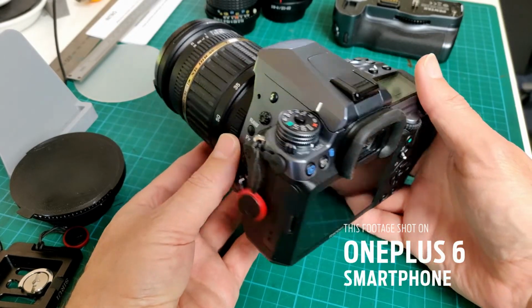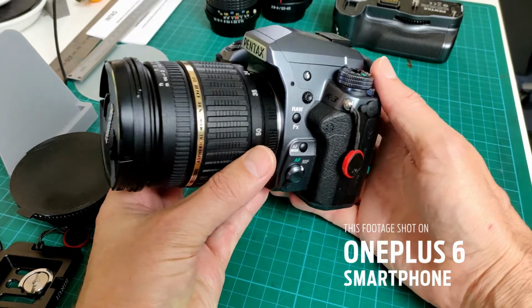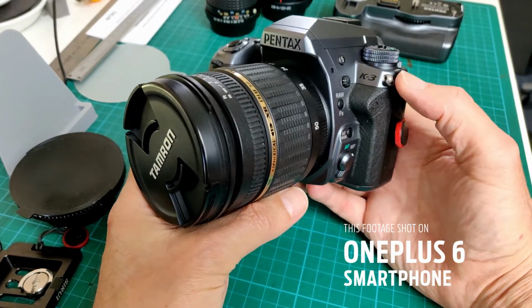Okay, now it's time for the big reveal. The camera I was using for this footage, and for the previous video, was the Pentax K3. This is my original Pentax K3 Prestige Edition model, and as you can see, the video quality is more than adequate.